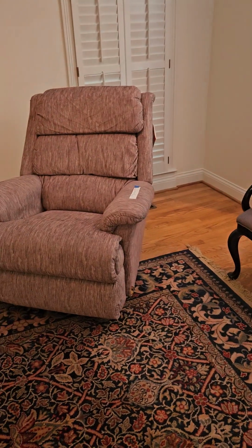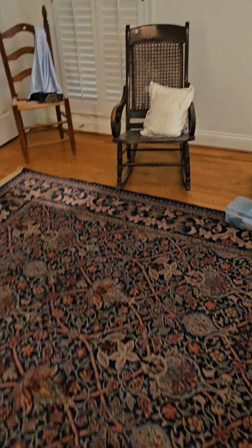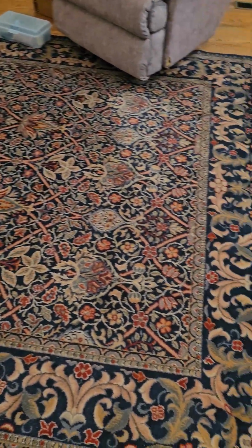And then there's a La-Z-Boy here and a couple good antique chairs. And, of course, I mentioned good rugs. This is another one of the nice ones, just a good large size and a very pretty pattern. Okay, that is the downstairs.